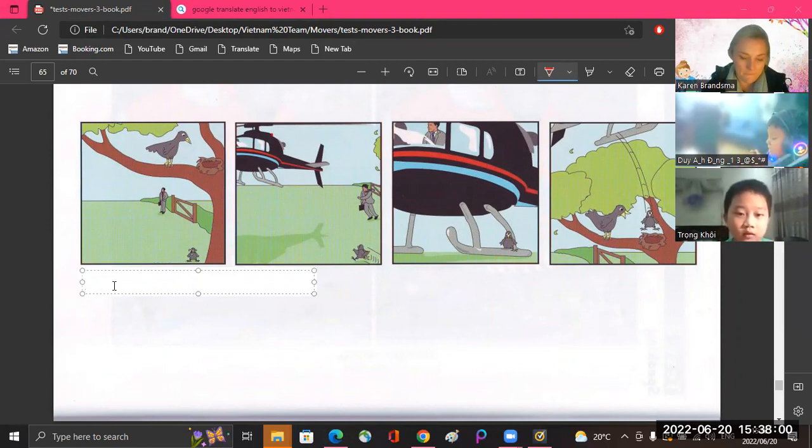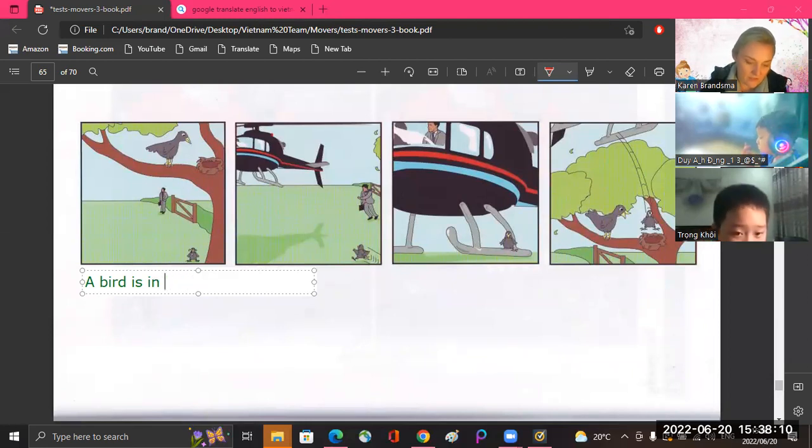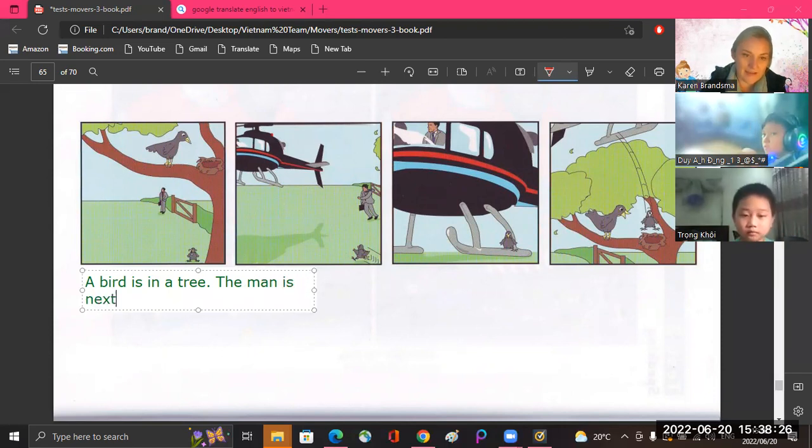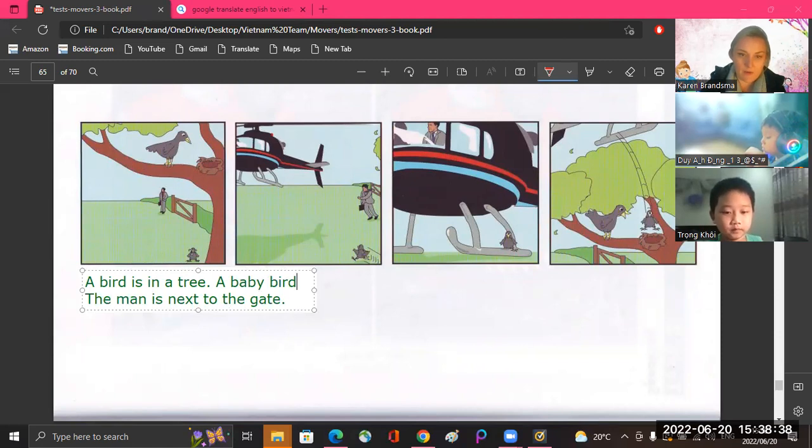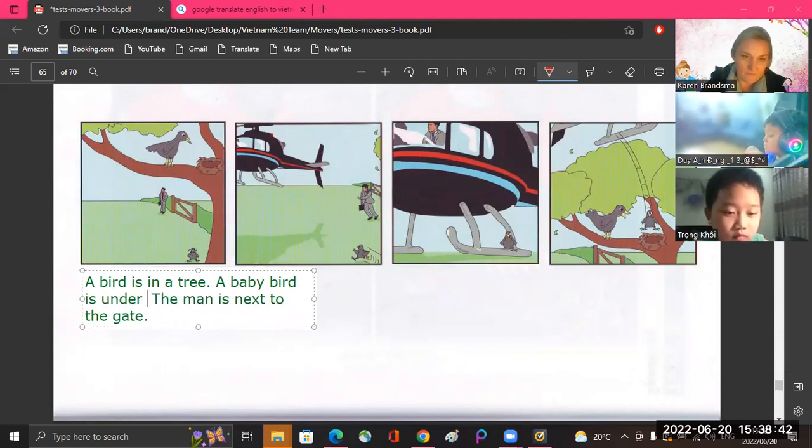I can see the bird is in a tree. Okay, a tree. There is a man. The man is next to the gate. The gate. And there's a baby bird. A baby bird is under the tree. Yeah, under the tree. Okay.